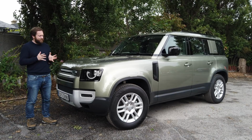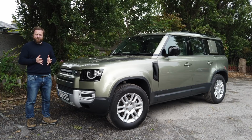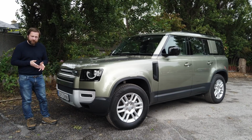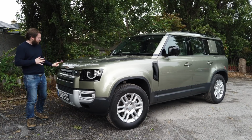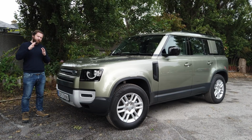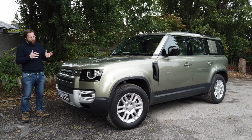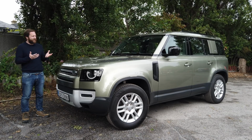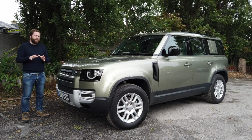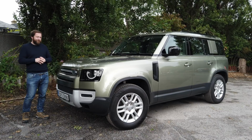It's a completely modern design. It's got retro styling that will upset some purists. I think other people will love it. But really, apart from the Defender name, that's all they share. And I'm going to show you through some of the different aspects of what the new Defender has, what it's capable of. But really, if you're here and you're a huge fan of the old Defender, chances are you might not like this one.